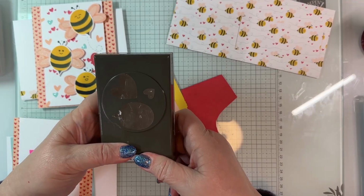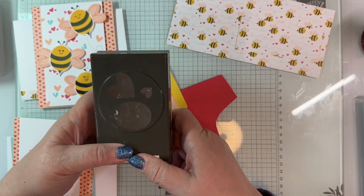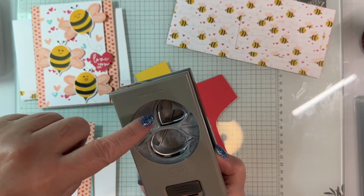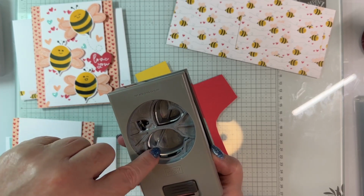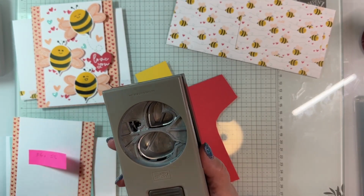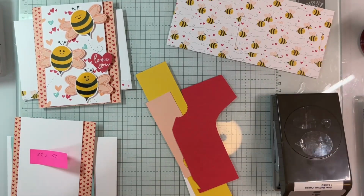The punch is wonderful. I love the punch because, look, you're going to do the antenna and the wings and the antenna plus the body, but you've got a chat bubble and you've got hearts, 2 different sizes. I think it's very versatile.